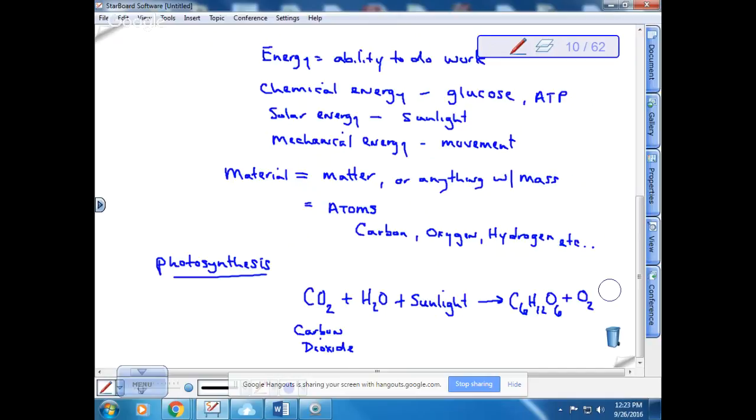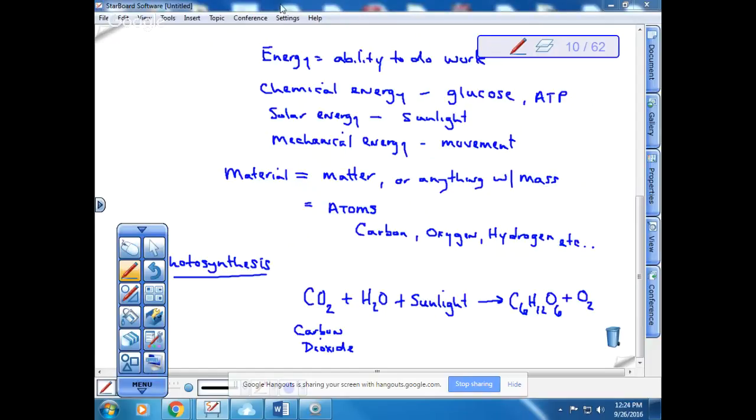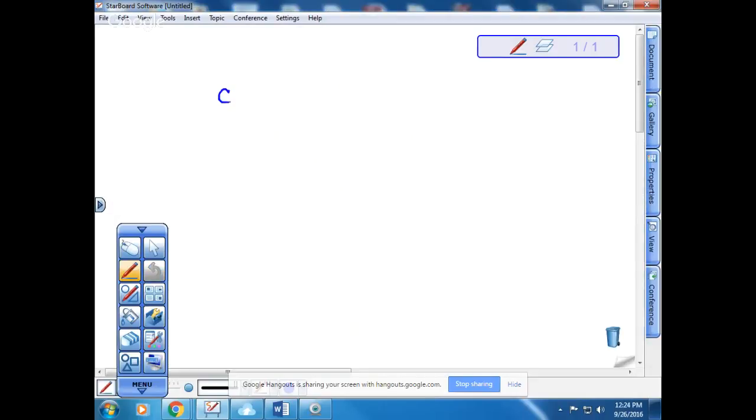So this is the opposite of what is referred to as cellular respiration. Okay. So cellular respiration, think gas, right? Think oxygen. And think cellular means it takes place in all of the cells in our body. Okay? So when we talk about cellular respiration, it is the exact opposite. It's kind of the reverse chemical reaction of photosynthesis.